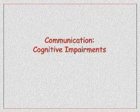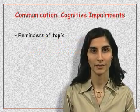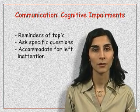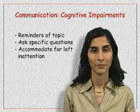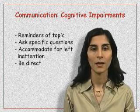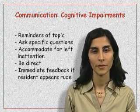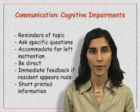There are a number of things you can do when communicating with a survivor who has cognitive impairments. Provide reminders of the topic being discussed if needed. Ask specific questions to get more information. Accommodate for any left inattention. For example, present materials and books, and stand to the right side of the survivor. Be direct in your language. Avoid any subtleties or sarcasm. Provide immediate feedback if the resident is coming across as being rude. Remember, it's not being done on purpose. Provide them with alternatives. Give them short printed information to help remember and understand what you've told them.